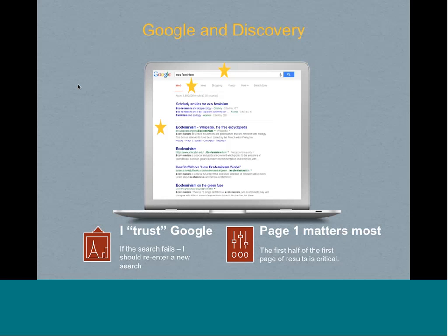And as we all know, the first half of the first page is most important. Users can access different types of information, so images, news, and video. So as we look to incorporate different types of information within discovery, one of the big things that we've done recently is integrate Associated Press video into our search results. We know this is important because this is what people are asking for in the search logs.